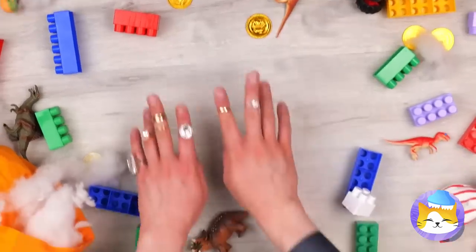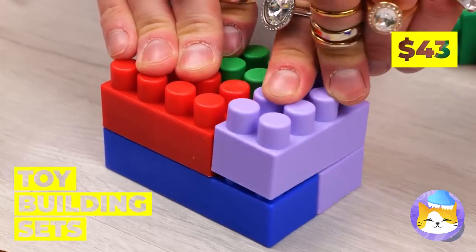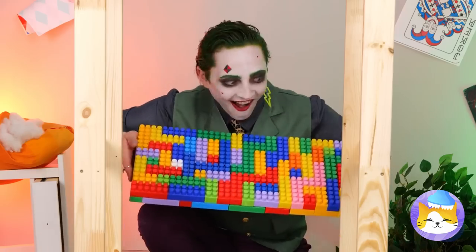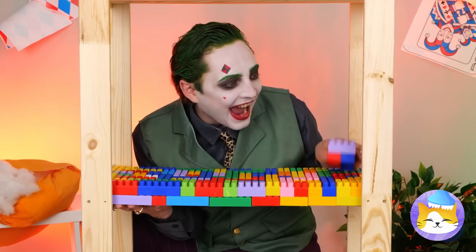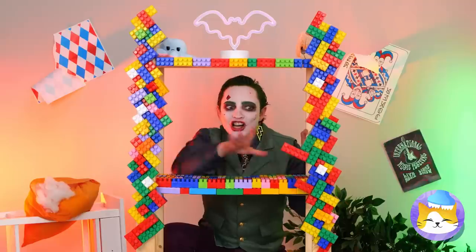Looks like we need some stronger wood. What to do? Aha, blocks. They're sturdy, and we can add as many layers as we need. That should hold. Why stop at the shelf? Cover the whole thing in blocks.